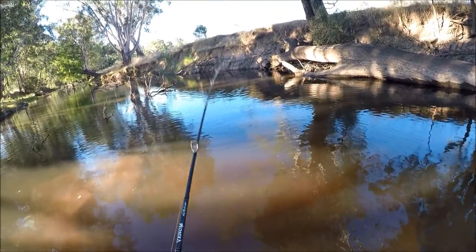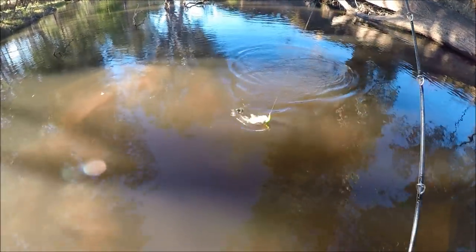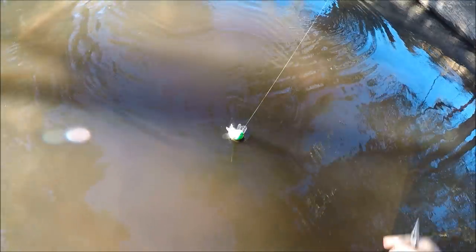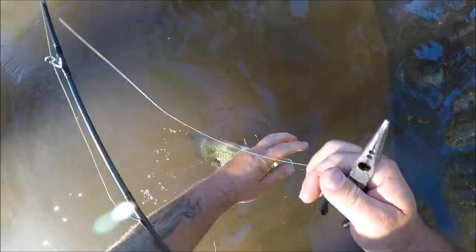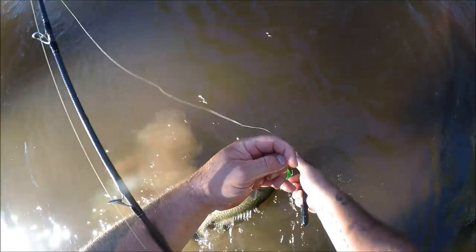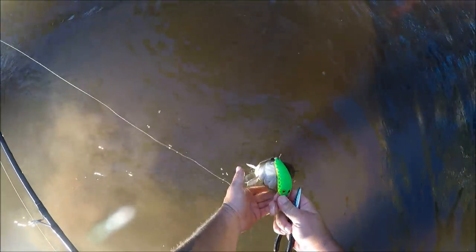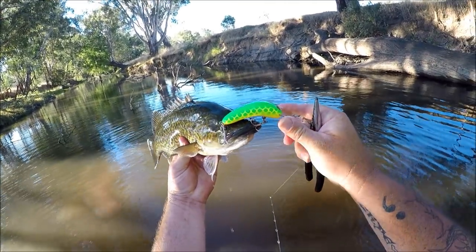Got him! Oh, how's that? Look at how small he is. A little Murray cod on the old mate lure. Oops. Little Murray cod caught on the old mate lure.